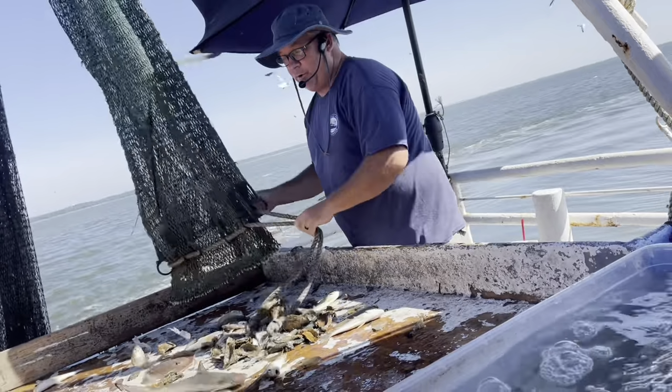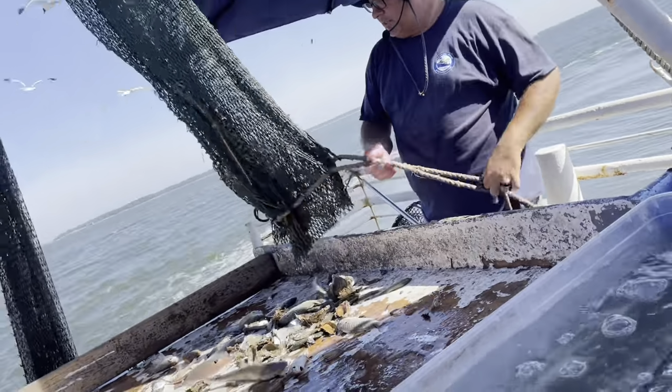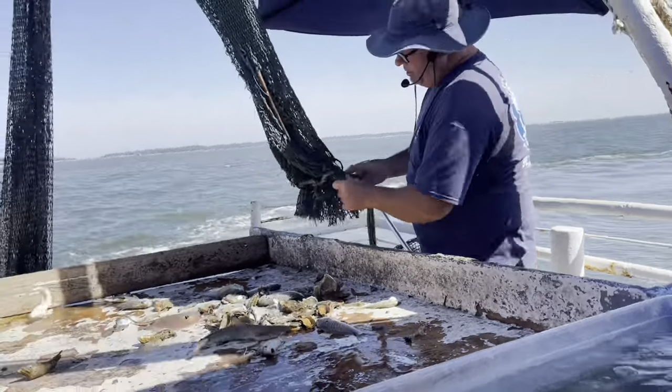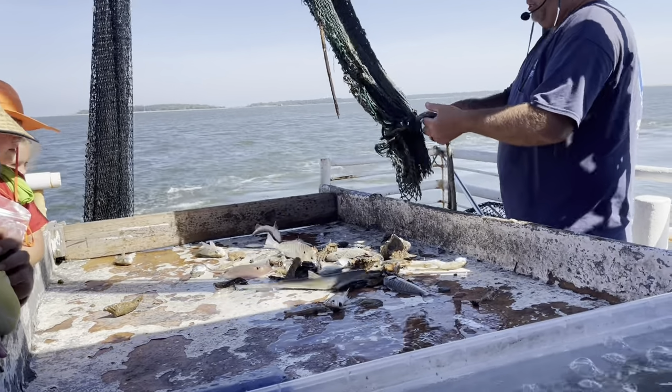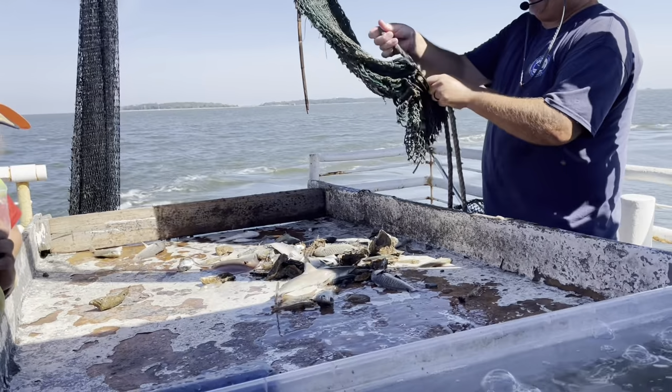And the first thing we're going to do is tie our tail back close here. And then we're going to set out for our next trawl. Then we'll start sorting through our catch.